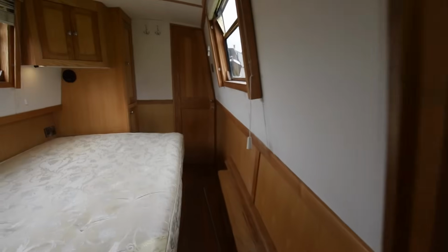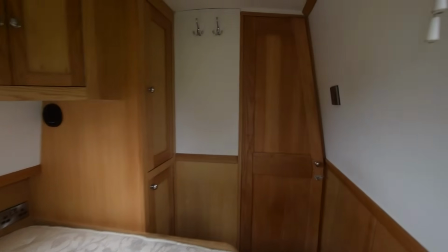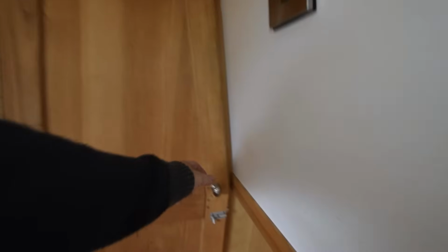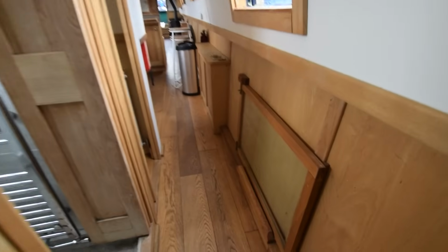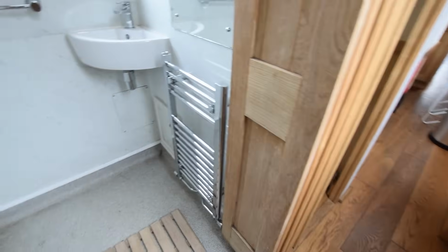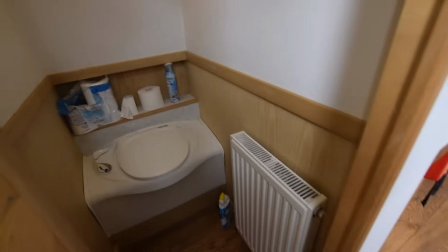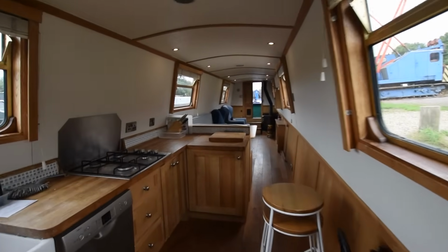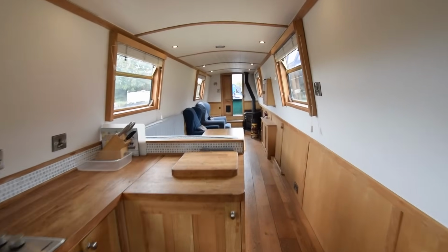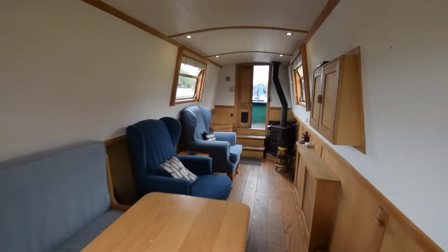Let's go back through again. There was a survey on her March 2013. That did throw up some issues with the steelwork, so she has in 2013 been overplated, the sides and the bottom. That has been signed off since by a surveyor as fine. There's a 175 amp domestic alternator. That was brand new in 2019. And the second one's a 45 amp. There is a water gauge as well for the water tank.